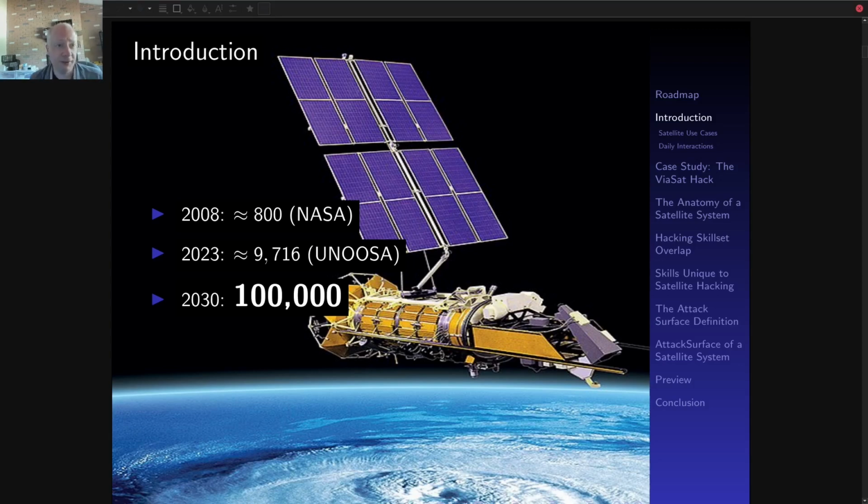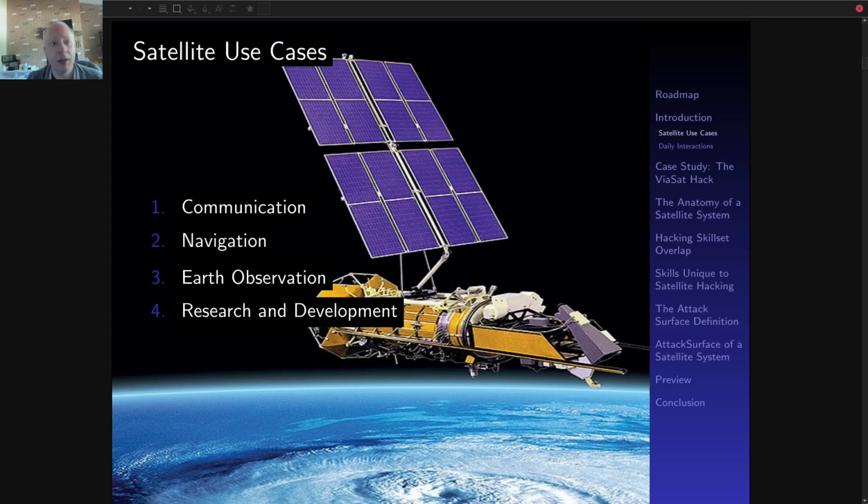To give some perspective on the growing space landscape, according to NASA, there were approximately 800 man-made satellites orbiting the Earth in 2008. Today, according to the United Nations Office for Outer Space Affairs Online Index of Objects Launched into Outer Space, there are now 9,716 satellites. That is over 12 times as many satellites as there were in 2008. There are some estimates that by 2030, there will be 100,000 satellites orbiting the Earth, over 10 times as many as there are today. These satellites are used in a variety of ways, including communication, navigation, Earth observation, and research and development.